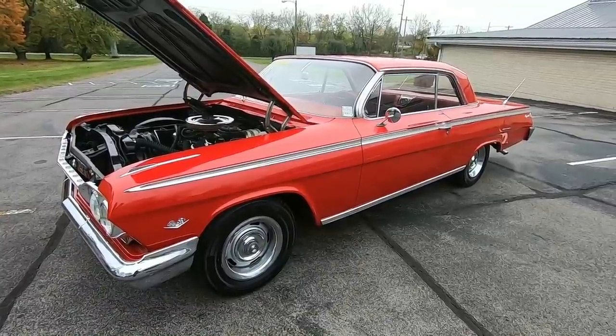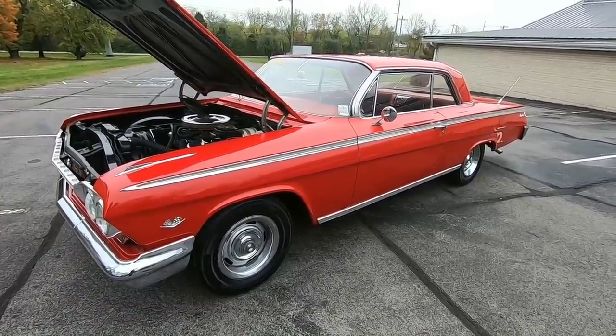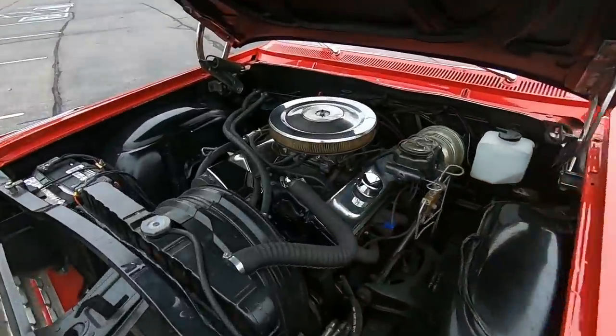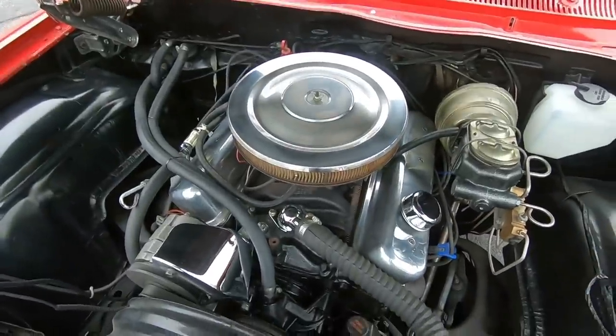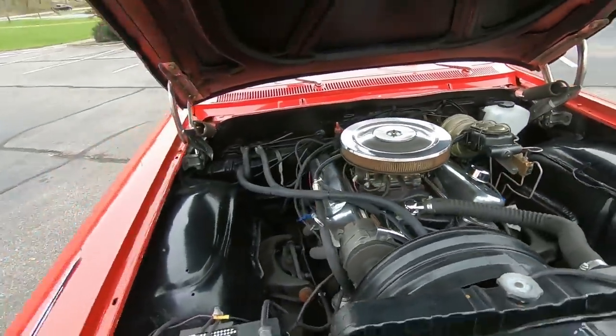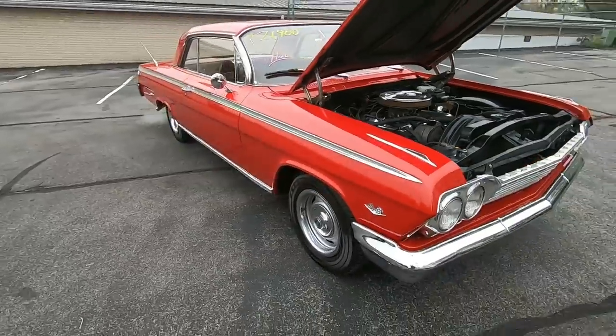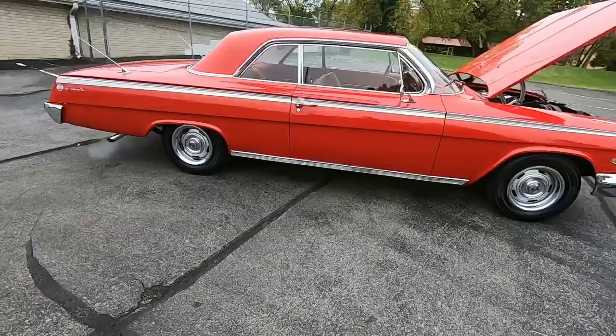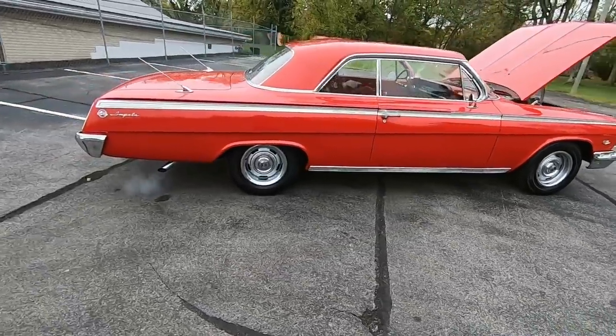We're going for a test drive in a 1962 Impala. This car has got the 5.7, 350 under the hood, power steering, and disc brakes in the front. We're going to be taking it down the road, testing everything out, that way you know exactly what you're getting before you get here.